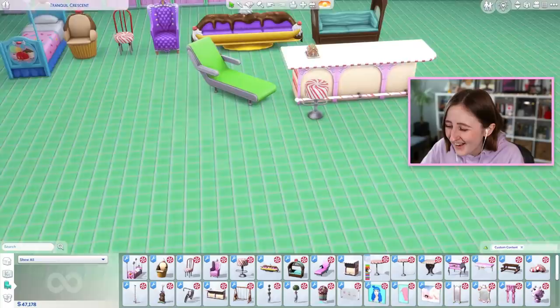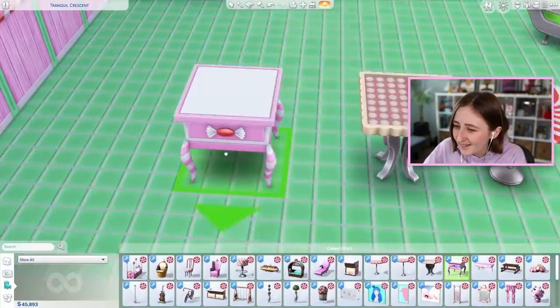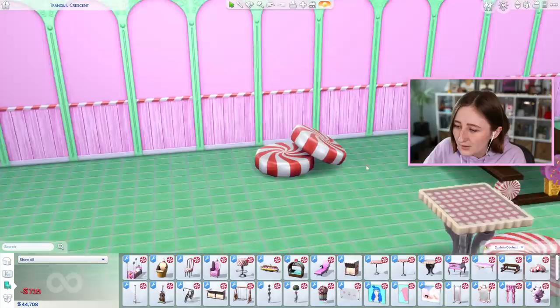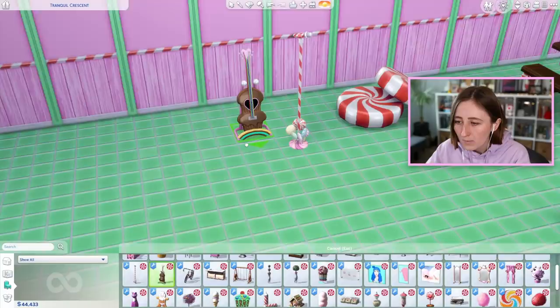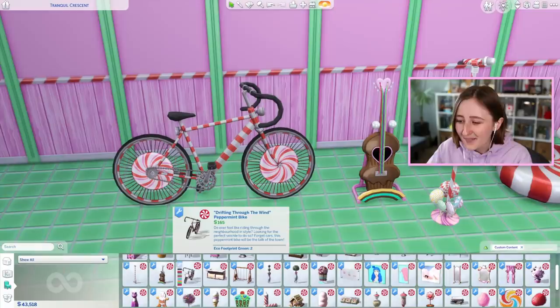Okay, we also have a dining table and a bar height dining table. We've got another like sweet temptations dining table. Here's the sweet dreams end table to match this bed. A shelf. We've got a picnic table. These are some giant peppermints. Sweet Beats microphone. Oh my God. Is that bedazzled? I think it's bedazzled. Wow. We got a guitar. Oh my God. It's like muffins. We have a bike. Drifting through the wind peppermint bike. I love the Katy Perry references.